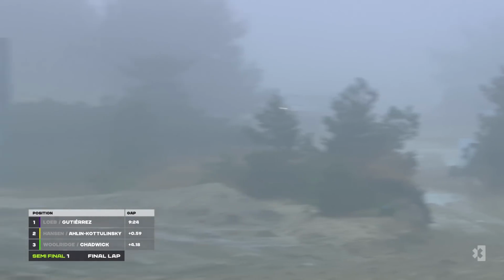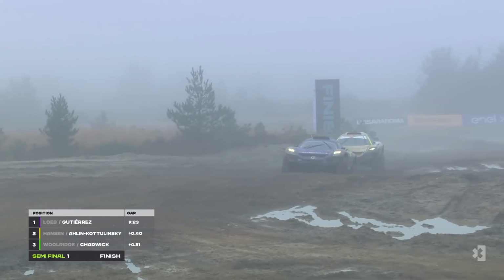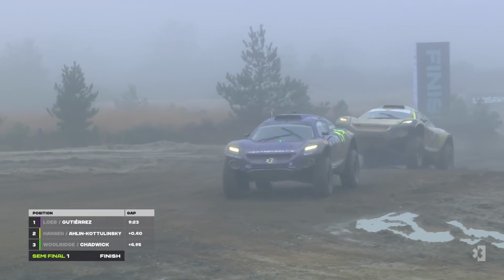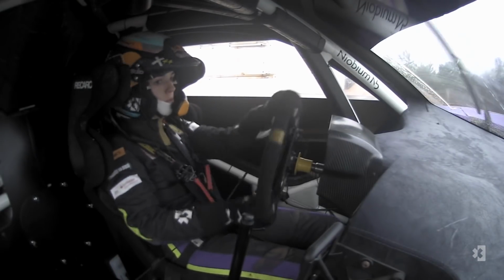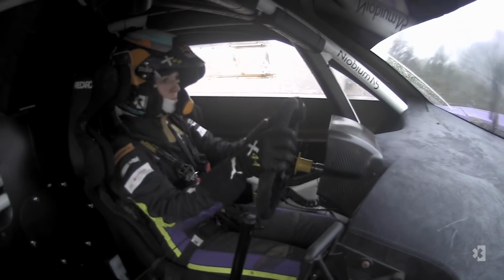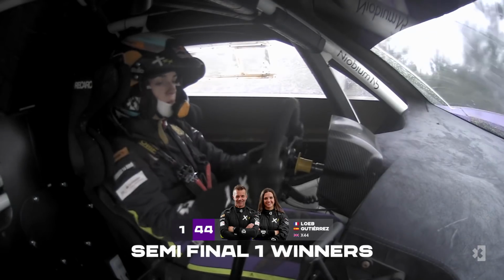She comes through to the cross line. We're going to see the finish, and yes, it's X44. They've got the fastest lap as well with the traction challenge. They get 5 points for that, and Gutierrez and Loeb take the much-needed win to take the championship challenge through to the final, to take it to RXR and see what they can do. Our winners for semi-final one.